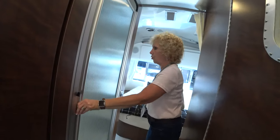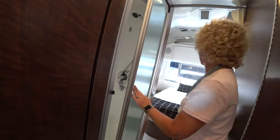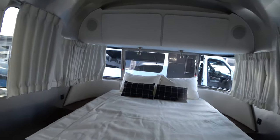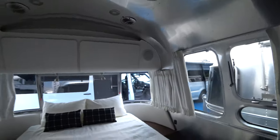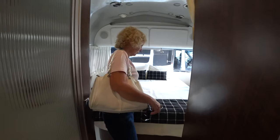Your shower is across the hallway. Good size shower. And in the back, queen bed. Queen size bed with a wraparound rear window. Two overhead cabinets. Over here you have your television. And this floor plan, like a lot of them, is also available in twin beds.